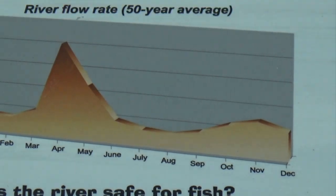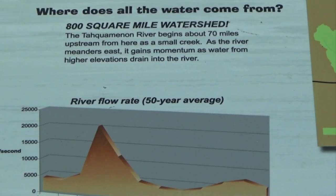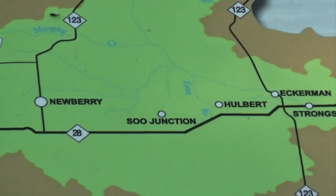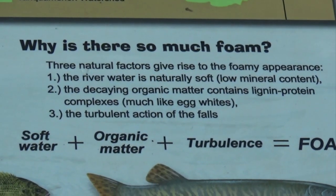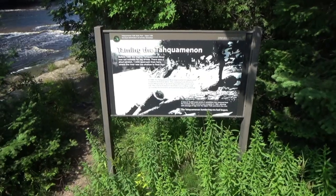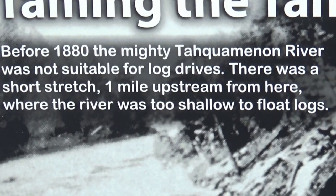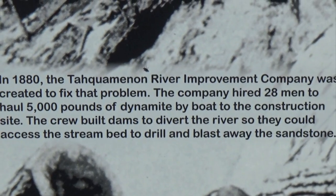The reason I keep referencing the Upper Falls is because there's the Upper Falls, which is the bigger, more famous one. But there's also a lower fall, which is actually a series of 5 waterfalls that surround an island. Very cool. This area was also made famous in Longfellow's poem Hiawatha, and the name supposedly refers to the color. It was also a very big river for the logging industry, and they would float the logs downstream, but they actually had to do a little bit of dynamiting just to get the river deep enough to actually float the logs.